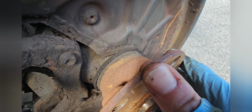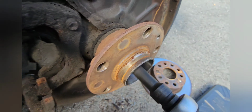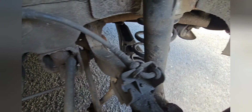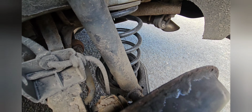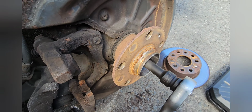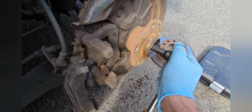I know what that's from. That's rubber off the tyres. If you look at this tyre, it's worn on the inside because I changed the rear arms at some point and didn't get the alignment done. I'm still going to change this anyway. So let's get this bolt back undone and slide it off.